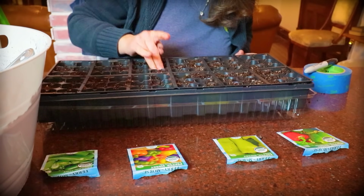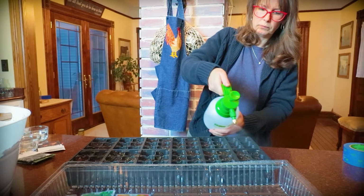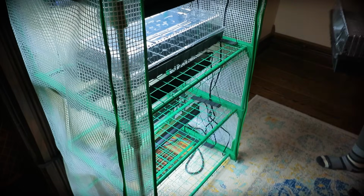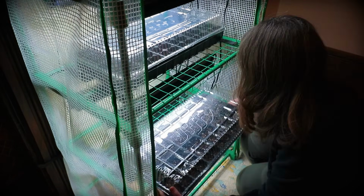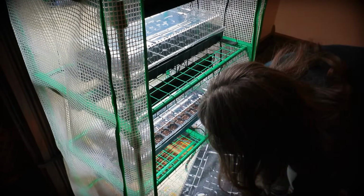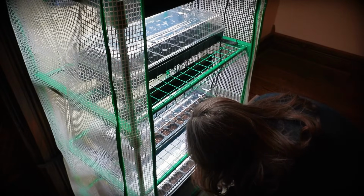How many weeks before your last frost date should you be starting your seeds? And plan on starting those inside. And then just remember, when you're doing that, Google what is the right soil temperature for germination of that type of plant. And that'll tell you, do I need a warmer environment, or is ambient room temperature in my house going to be good enough?